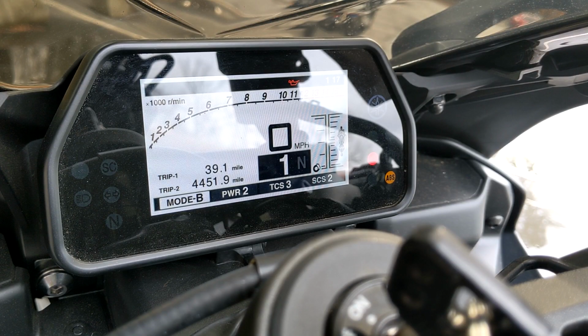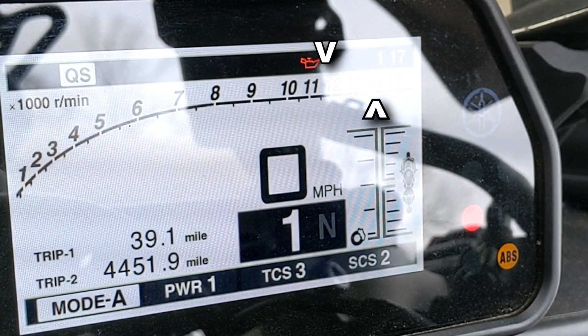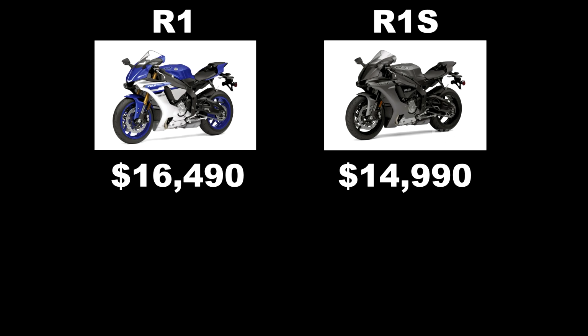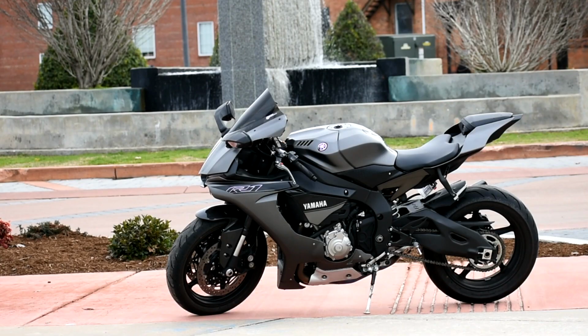That, and because of the changed internal parts, the rev limit has been reduced to 12,200 RPM as opposed to the 14K on the standard. Monetarily, that puts the difference at $1,500 between the two. Unless you factor in the yellow one, then the difference is $2,000. So yes, if you think about it, if you want a brand new bike, you're still gonna have to pay brand new bike money. So what else do you get for a 15K motorcycle?